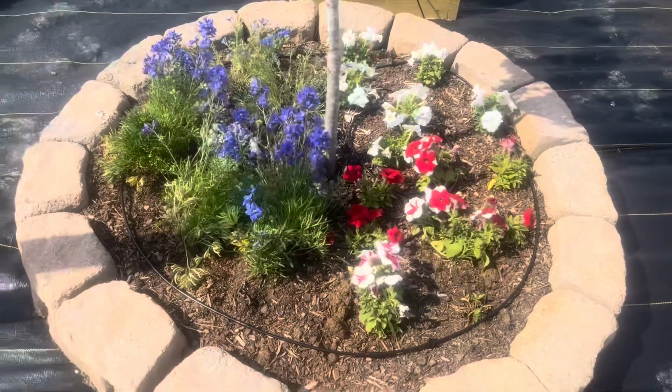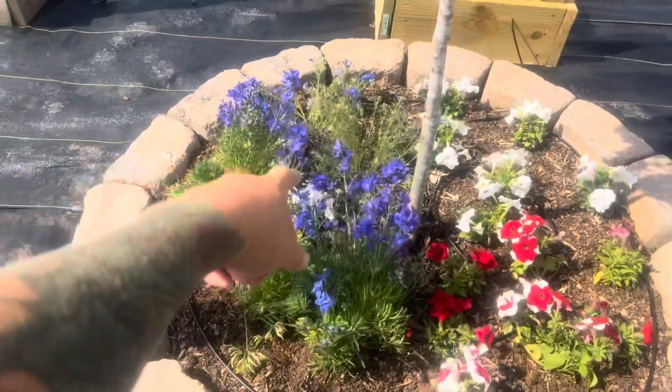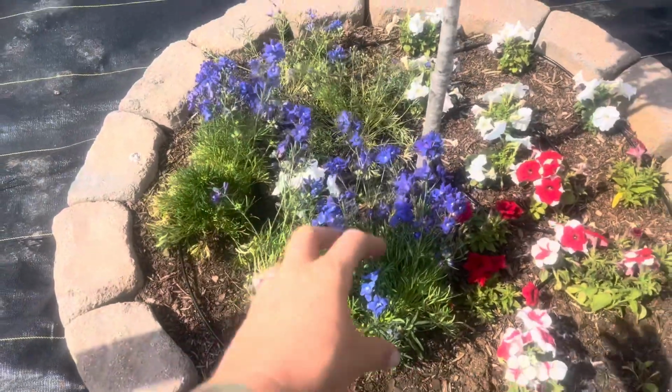I finished this tree ring. Obviously, it's a Texas flag. These are petunias and these are delphinium with a little white petunia for the star.